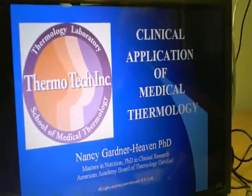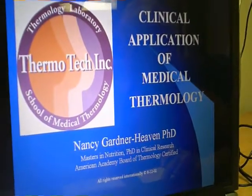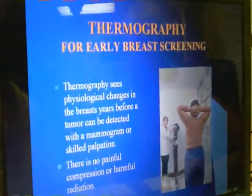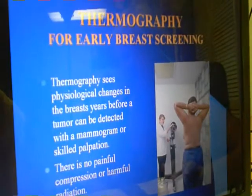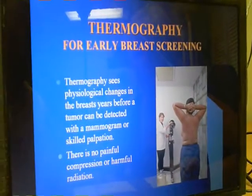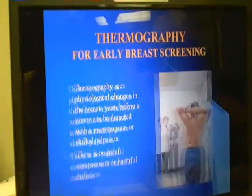So this is my PowerPoint presentation for the clinical application of medical thermology. I put this together to help educate doctors so they can integrate thermography into their screening tools so women don't just have to do mammograms and get radiated. Thermography sees early signs of breast cancer years before a tumor can be detected with a mammogram. So we're seeing the signs of the veins setting up to feed a tumor much earlier. There's no painful compression, no harmful radiation. We're looking at your body's heat.